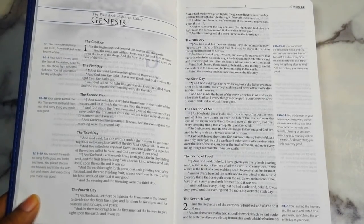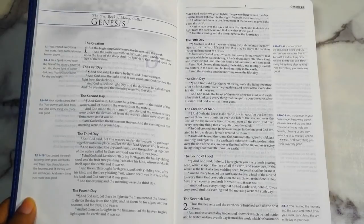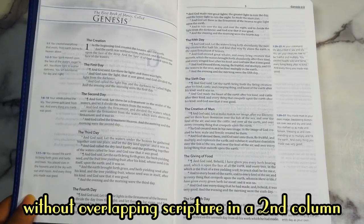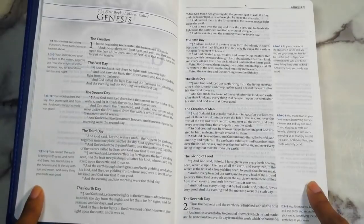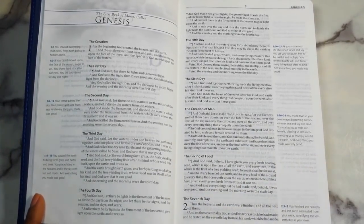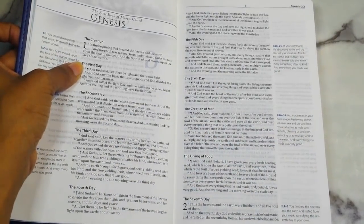I just love the way scripture flows that way, and it allows me to annotate and make markings and stuff easily without having to draw over other words in a second column, if that makes sense. So it's single column text, but the outer portions of the page have prayers, which I love. So sometimes they will have prayers for one specific verse, like here. See if I can get this to focus.